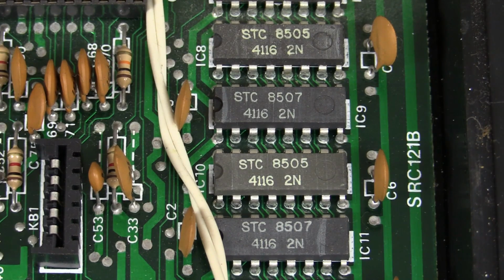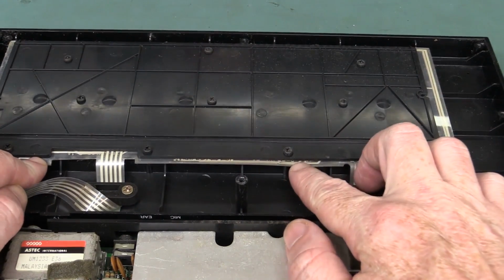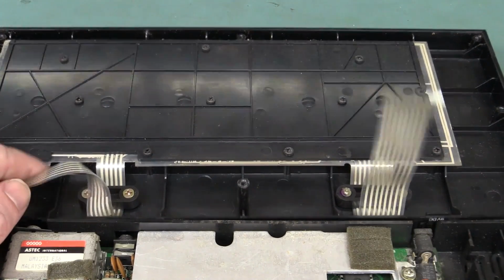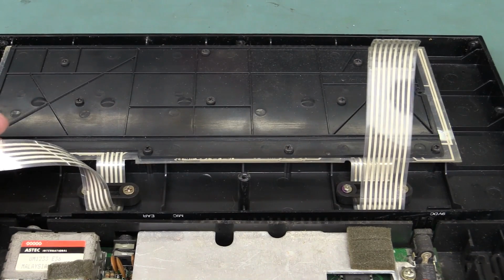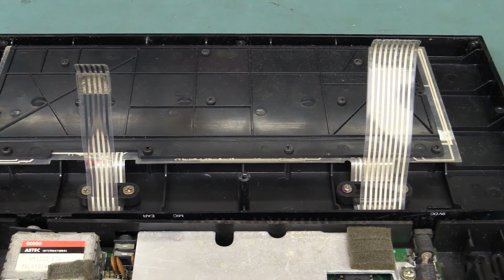STC. Don't they make baked beans as well? And the keyboard, while it might have those fancy keys on it, it's basically the same membrane as was used in the previous one. It's just got better key tops, that's all. They're still conductive rubber backed onto the membrane, so yeah, a spongy feel.